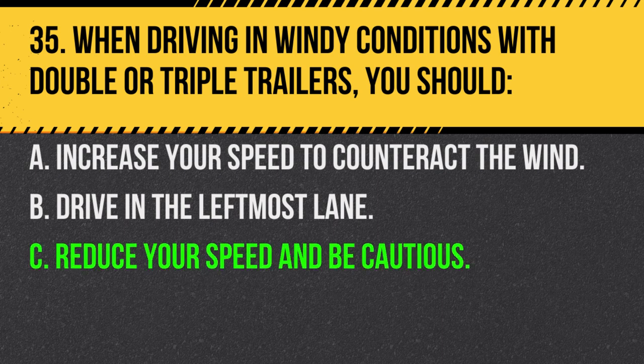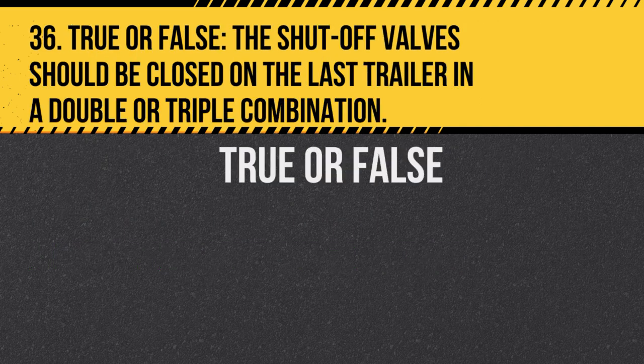Answer. C. Reduce your speed and be cautious. Wind can have a significant impact on multiple trailers, making them harder to control. Question 36. True or false? The shutoff valves should be closed on the last trailer in a double or triple combination. Answer. True. Closing the shutoff valves on the last trailer ensures that air doesn't escape from the system.